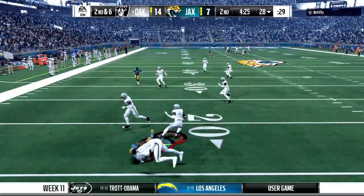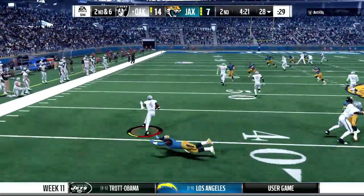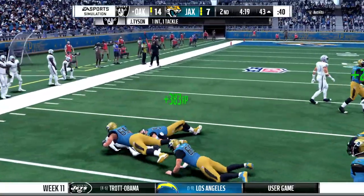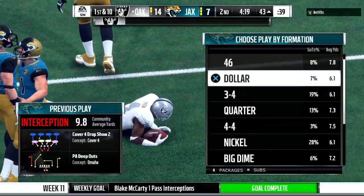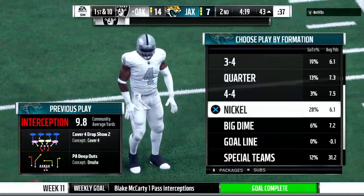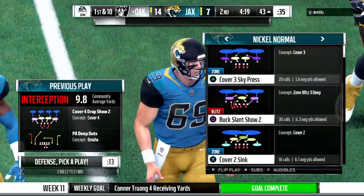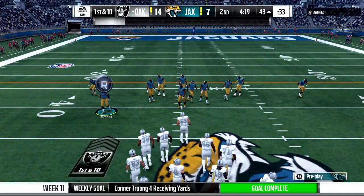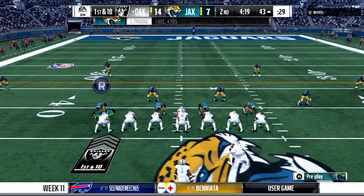Into double coverage, and it's intercepted. Oh, come on, man. Picked off at the 18. And he'll take this across midfield and inside the 45. Okay, it's real simple to say from here, but we know that sometimes as a quarterback, you've got to know when to say when and just throw it away. Flushed out to the right, tries to make something out of nothing here, and he winds up floating one downfield that gets intercepted.